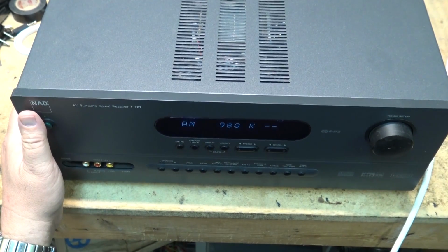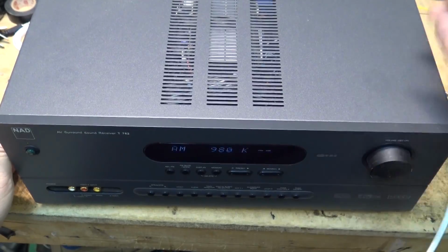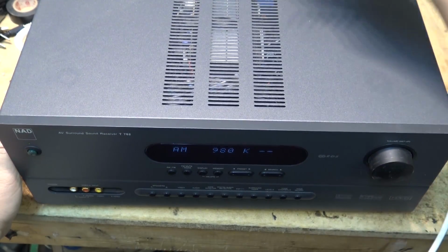Wonder if there's an antenna on it for AM. Okay, just stuck a piece of wire in the back for an AM antenna.